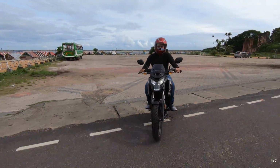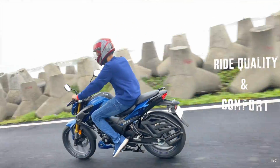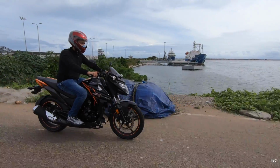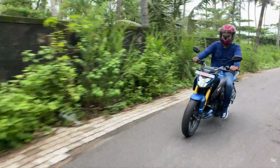So this factor has been mostly dominated by the Hornet 2.0, and now let's check the third factor, which is the ride quality and comfort, to figure out how much these numbers play a role on the road. And yeah, let's start things with the big gun, which is the Hornet 2.0, and I must admit, I'm really impressed with what Honda has come up with.